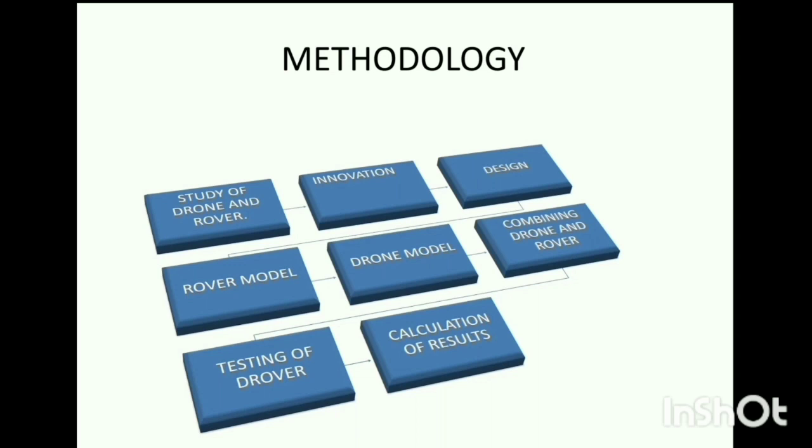First, we studied what a rover and a drone are, and we went through some journals. We came up with an innovative idea of combining drone and rover. We gathered the components required and tested those components in the Arduino IDE software. Then we made the rover and drone from the components stated previously, and then we combined both rover and drone into a drover.